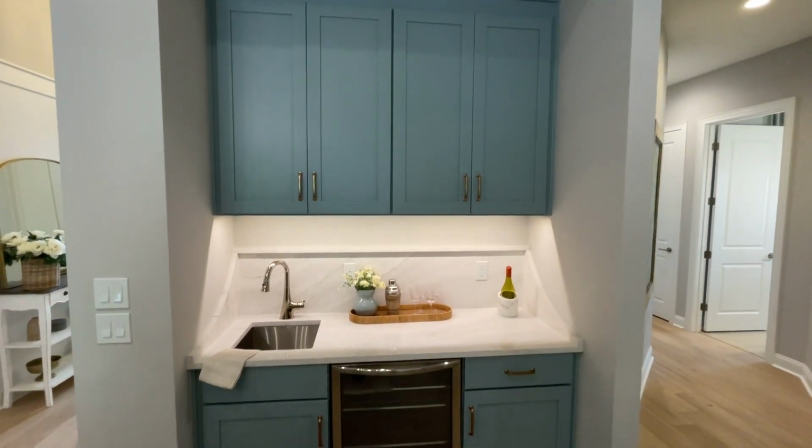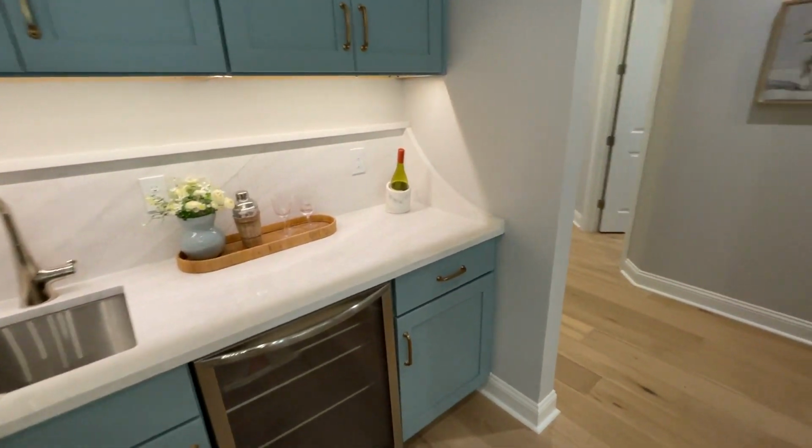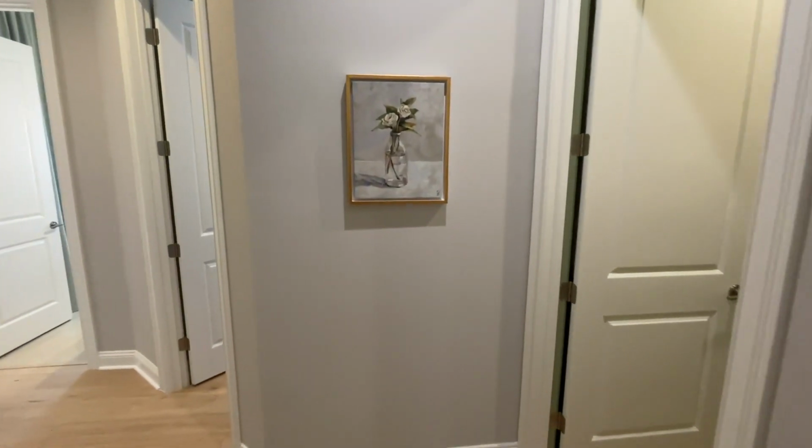We did an elegant backsplash that's pretty unique. This could easily be a dry bar if you didn't want that sink. And this is a one-story house. I keep forgetting to say that on camera.